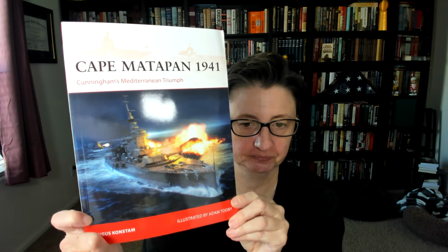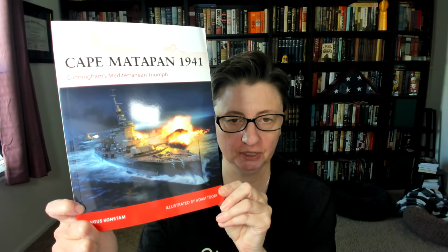I just love it. The next one we have is Campaign 397, and this is Cape Matapan, 1941, Cunningham's Mediterranean Triumph by Angus Konstam, illustrated by Adam Tooby. I'm not even aware of this battle.